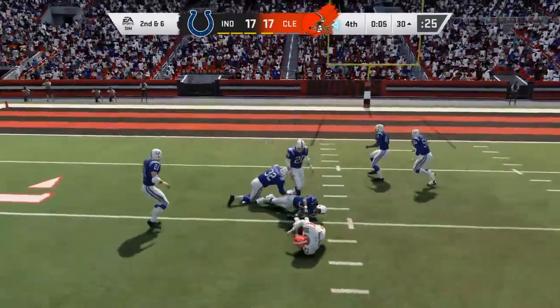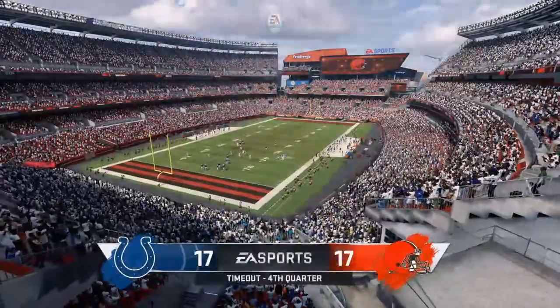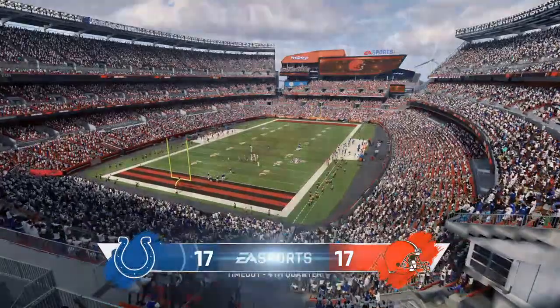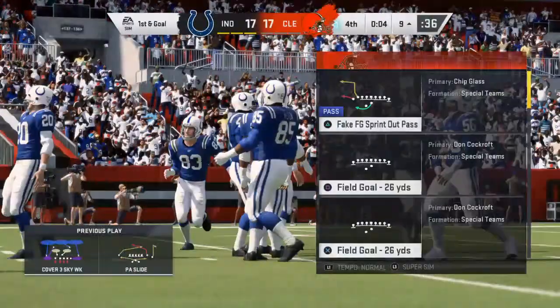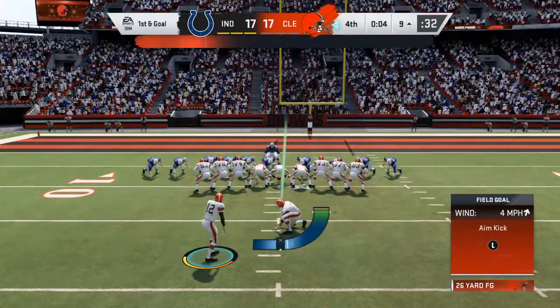He's got his man on the crossing route. And they move this all the way down to the 9. And they're going to get the timeout call. What a finish. We're down to 4 seconds to go in this football game. And now this game's going to come down to the right leg of their kicker.